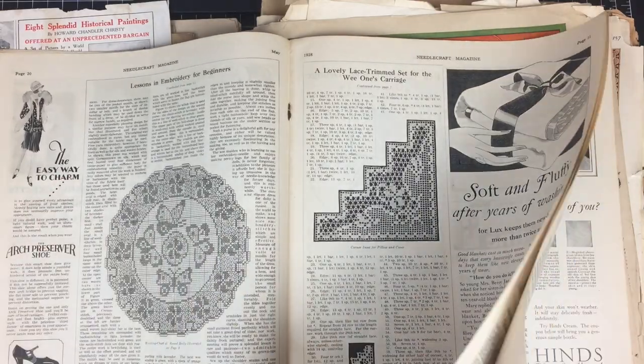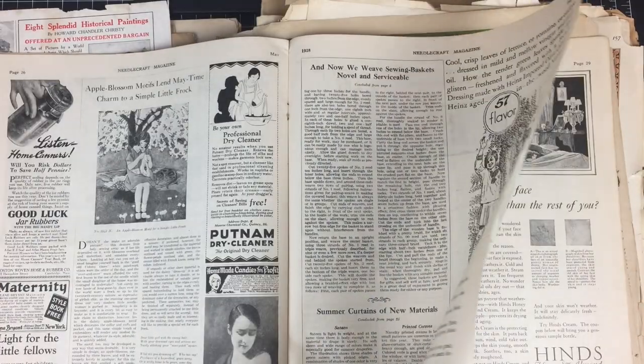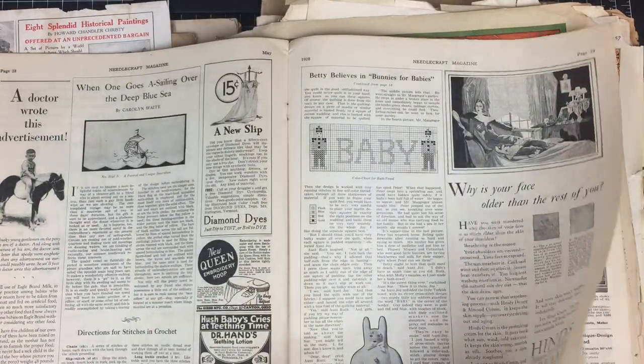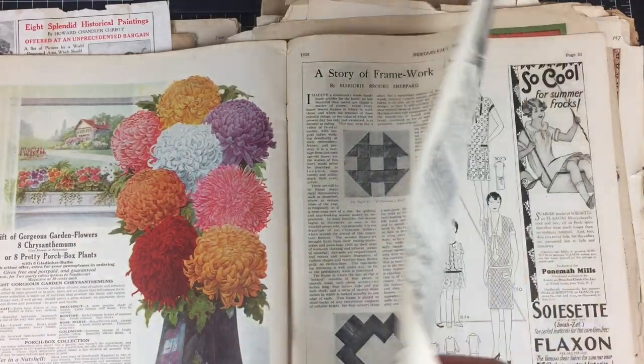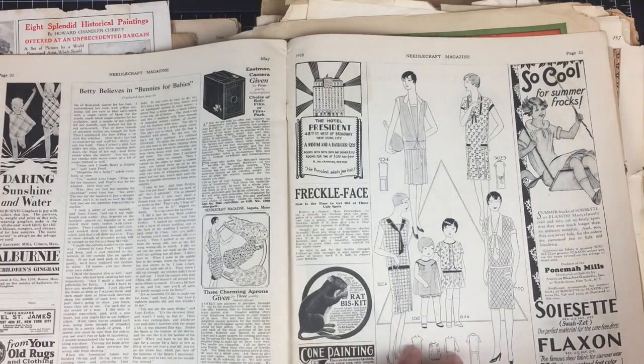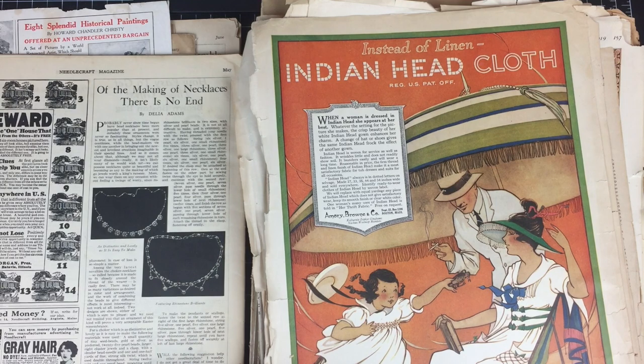Look at this. Isn't it gorgeous? Oh my goodness. Look at that. It's stunning. I'm going to skip a couple of pages ahead. Look at this. Gorgeous.